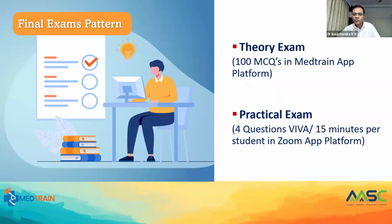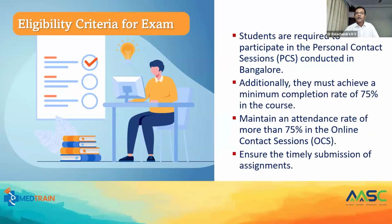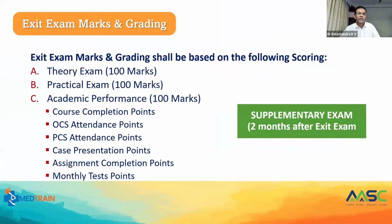Your practical exams will be online, with case discussion, clinical situations, and spirometry, FOT or skin prick test discussion. The practical contact session will be in Bangalore. And as I told you, 75% attendance is required for online sessions, along with timely submission of assignments.